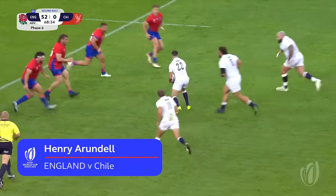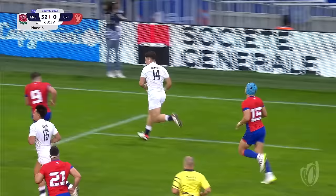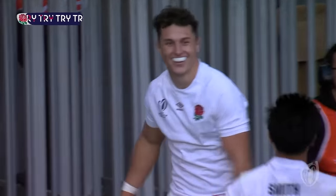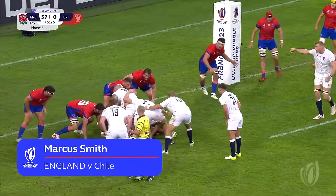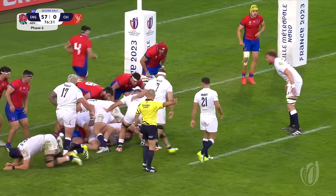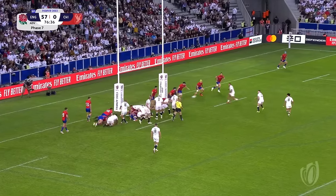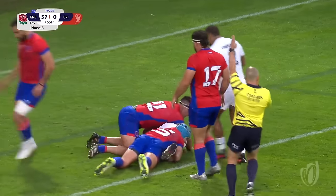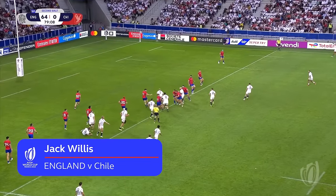Still working for England. Lawrence, lovely hands to Marcus Smith. Marcus Smith, he's got so many options. And guess who? It's Arundel. And that is number five for Henry Arundel. 57-0, England lead. Maybe the forwards want to get amongst the action here. Out the back to Ford, little dummy, Marcus Smith! Youngs, Ribbons.